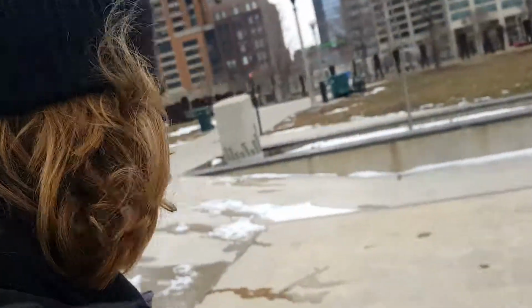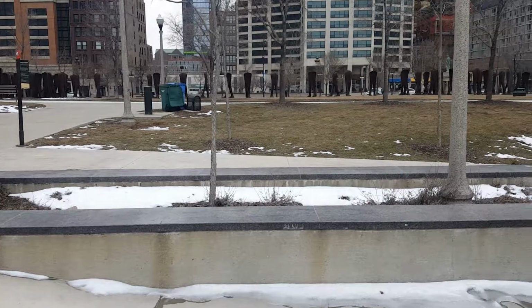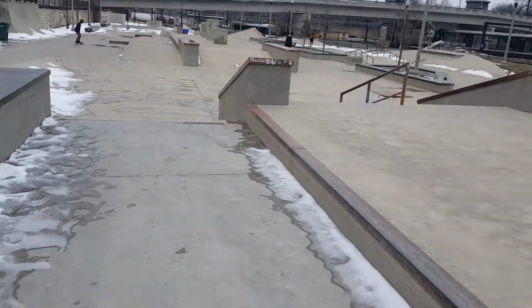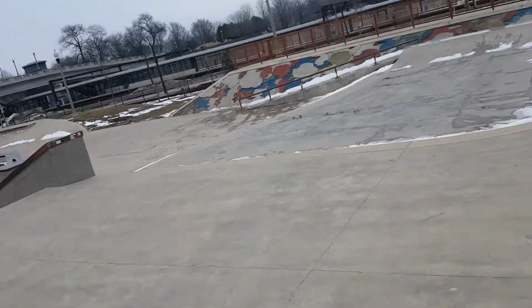But yeah, here's the beginning of the park. We have 2 long ledges that are made out of granite. And it's cool because sometimes they integrate this metal ledge and you can't really tell the difference throughout the whole park, but it really stretches out the granite and makes every surface grindable, which is pretty cool.